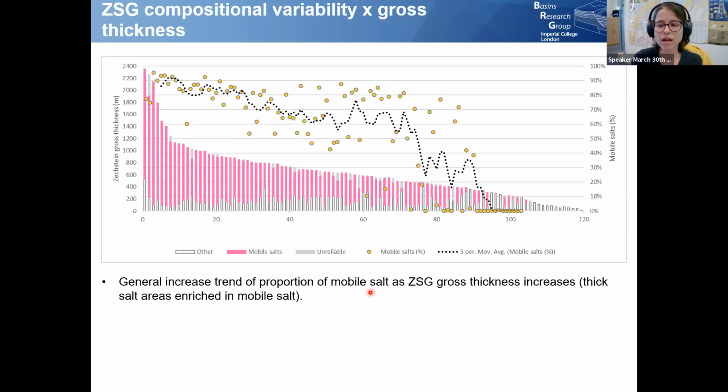So we just saw one example crossing one specific seismic section. But how about the big picture? Is that the same pattern present? And yes, it does. In this bar graph, we have all 103 wells represented. Each bar corresponds to a well. On the left-hand side, we have the Zechstein gross thickness in meters, and the pink interval represents mobile salt, while the white interval represents other lithologies.